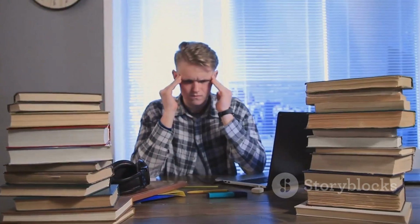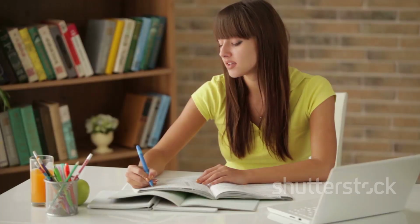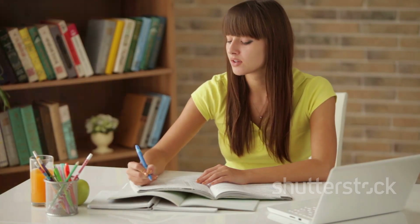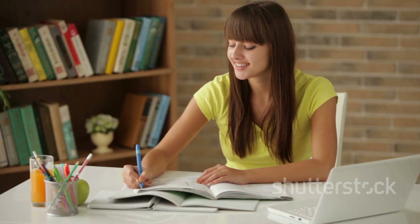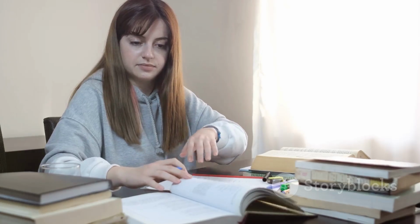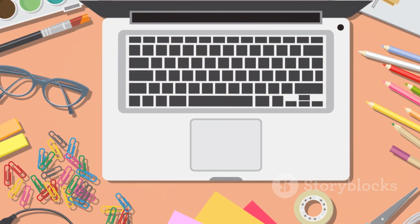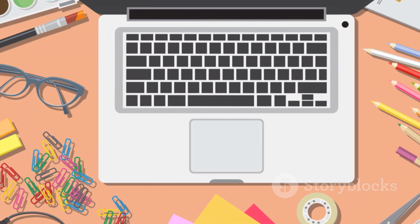Let's face it, juggling multiple subjects, assignments, and deadlines can feel like trying to herd cats. It's a recipe for chaos and potential meltdowns. But fear not, because staying organized can be your secret weapon in the battle against academic overwhelm. Now, being organized doesn't mean you need to become a neat freak overnight. It's about finding systems and tools that work for you and help you stay on top of your academic game.